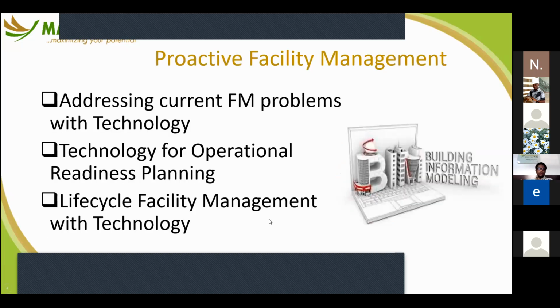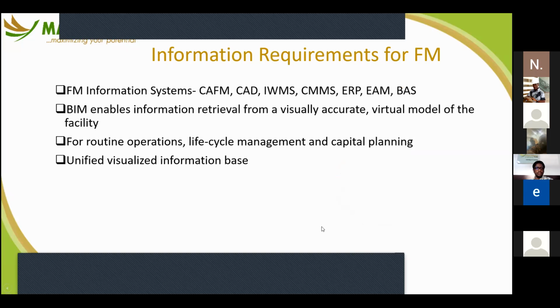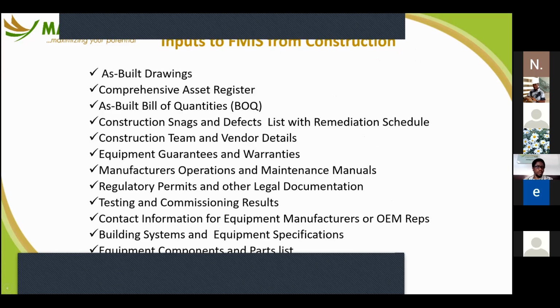All right, so for us as facility managers, we just need to learn that things are moving in directions that we need to learn the systems that our modern buildings are coming with. I'll go straight. You can read up all of these items I've put here. I'll come back to the documentations. I'll go straight to the management side of things.